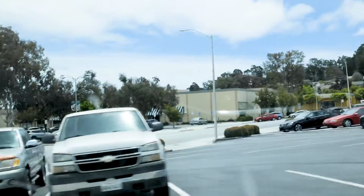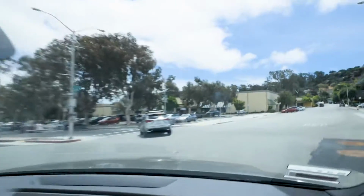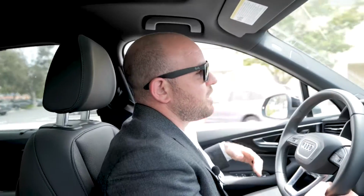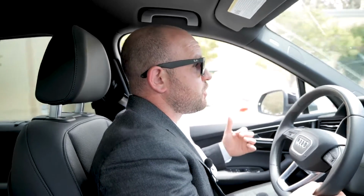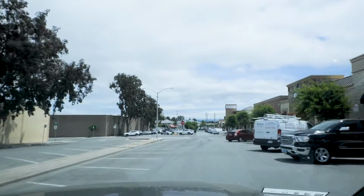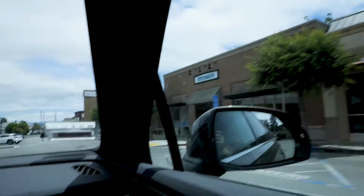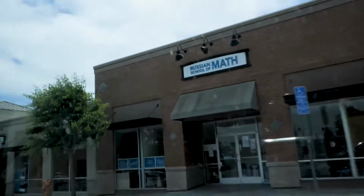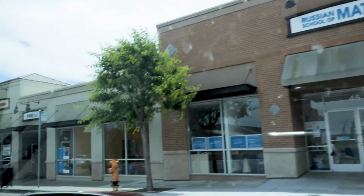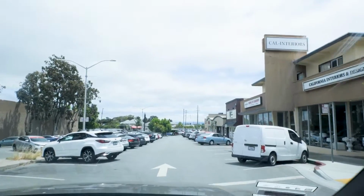You have a couple of Chinese restaurants, Peking Alley and Chenghing. You also have a Thai massage place, which is great. For the kids, you have SVE, Silicon Valley Elite Cheerleading. You have different tutoring businesses. You have a Round Table Pizza, Cal Interiors, which I wonder what this is, Russian School of Math. Not too far away, you have Movement Climbing Gym, formerly known as Planet Granite, which is now Movement, I believe. Movement is the name.